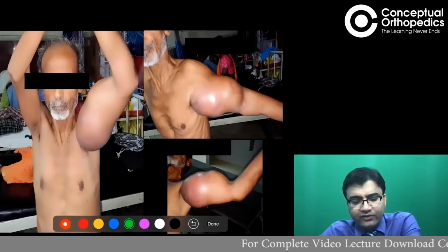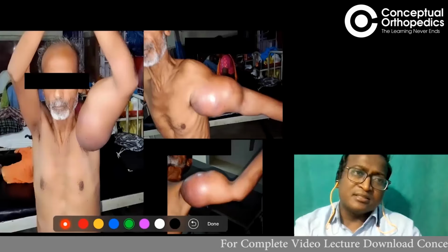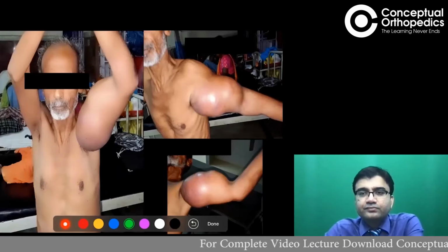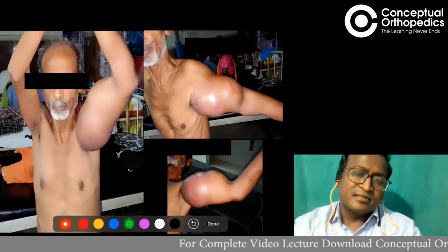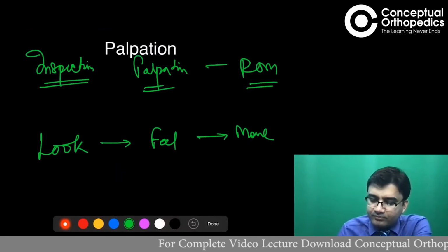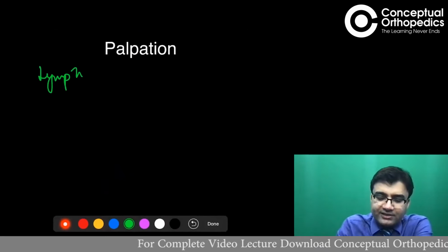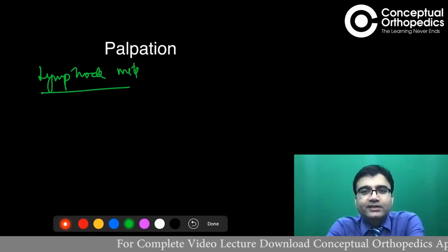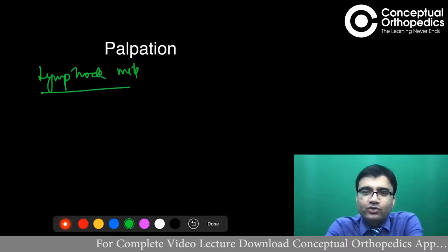And what are the negative histories that you have asked? There is no obvious axillary swelling seen on inspection. Yeah, why that? Because there are some histologies which are associated with lymph node metastasis. Okay, so what you are trying to say is rule out lymph node metastasis. So when you say this, the next question that the examiner is going to ask you is, which tumors metastasize to the lymph nodes?